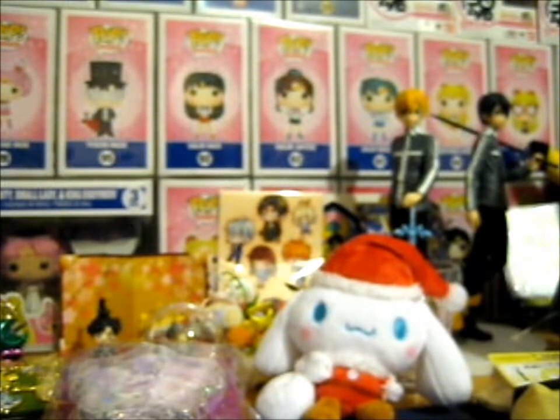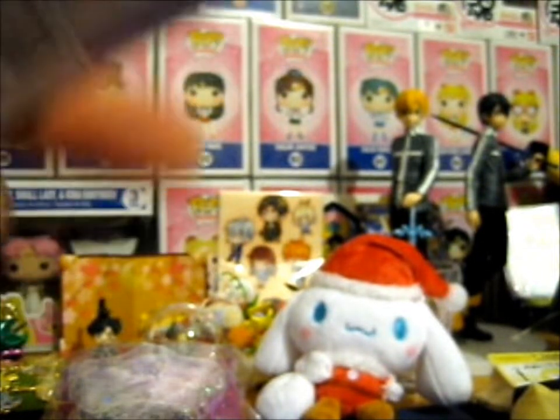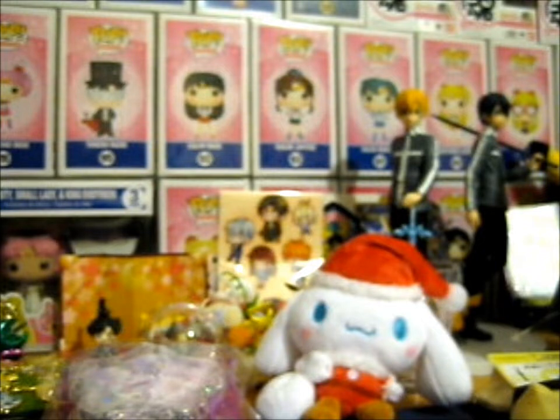Okay, so next up is this thing. Let's just say I'm getting all the Sanrio things out of the way. Though, let's see. Oh, there it is. I almost did not spot the Pokemon item, it was so thin. Right. Ooh. Interesting. It seems you can put this in the microwave.